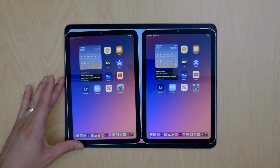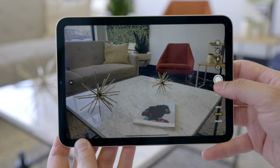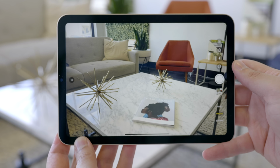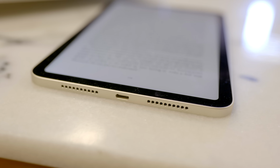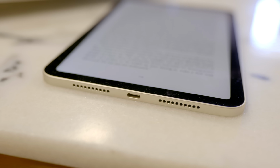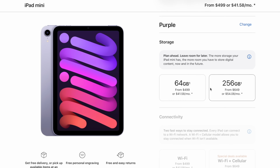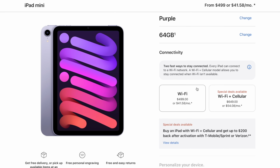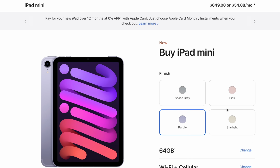Some upgrades though over the previous model and even the iPad Air is the 12-megapixel front-facing camera, which now has that Center Stage support. You don't get Center Stage on the iPad Air. You get Center Stage on pretty much every other iPad now, even the new 9th generation base model iPad. The new iPad mini has 2 speakers that'll give you stereo in landscape mode, has 4 gigabytes of RAM, and it comes with 64 gigabytes of memory. You can upgrade that to 256 gigabytes. Unlike the iPad Air though, you don't get a blue or green color. It just has the 4 colors.